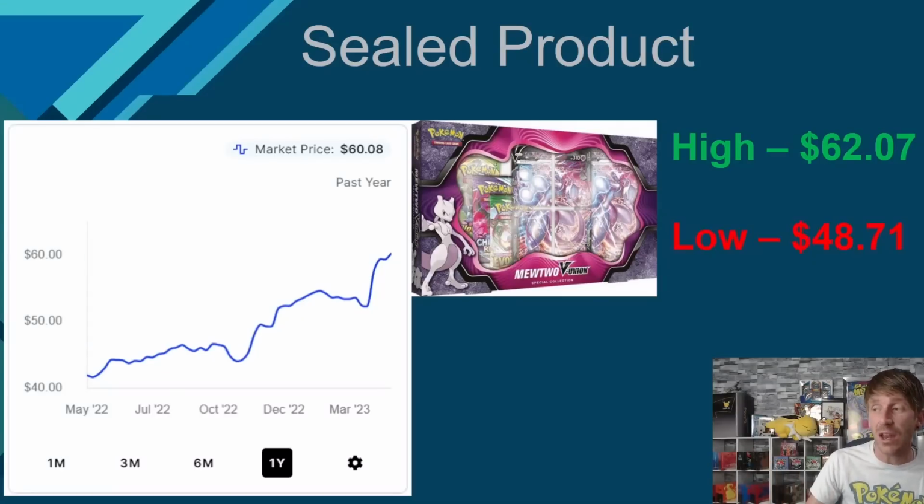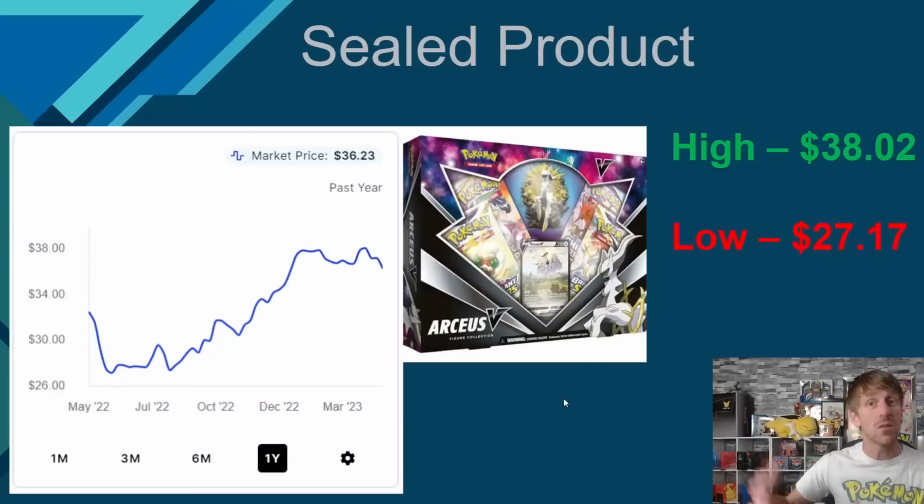We saw slow, steady growth all the way up until October of 2022, and that's when it really started taking off. Leveled off a little bit in February and March, and then started taking off again. So it's sitting at $60.08 currently, just off of its 1-year high of $62.07. So you may have seen those. I remember seeing those at Walmarts in different places a couple months ago, just kind of chilling on the shelves.